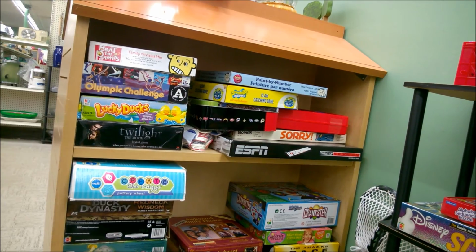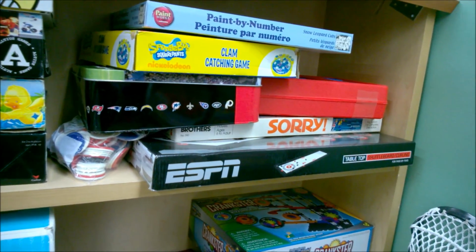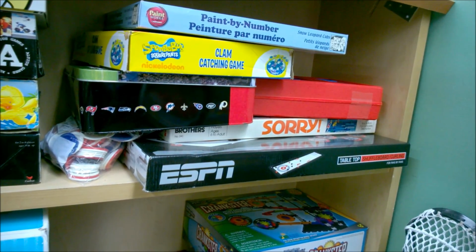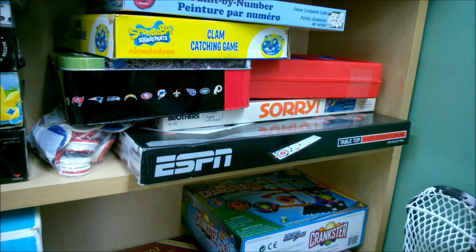I'm looking at that ESPN shuffleboard game there. For whatever reason, I've always enjoyed playing shuffleboard despite it being kinda an old person's game, or so I'm told. We actually used to play this in gym at my old high school. Unfortunately, this set is much too small for me.